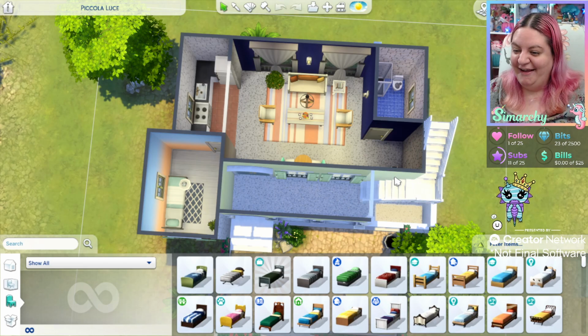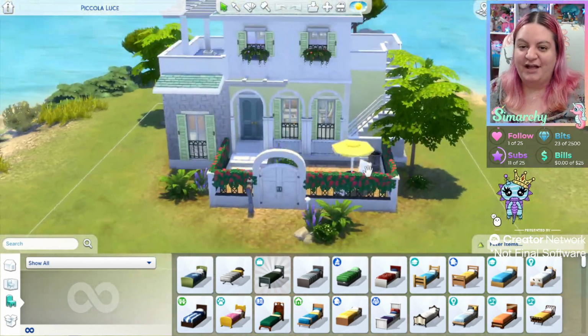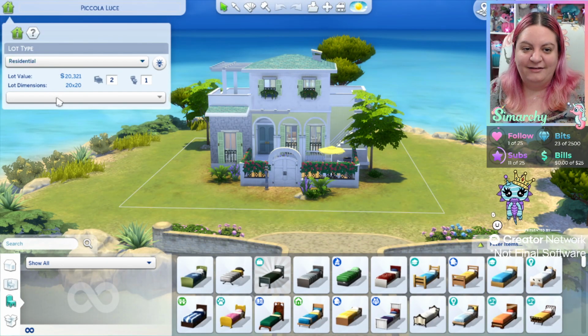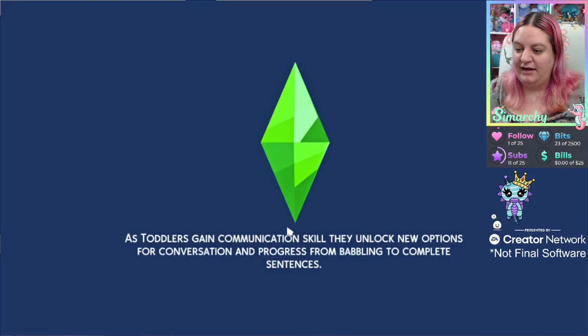Hi, Mikey. How are you? It is adorable. I love the colors. Colors make me so happy. That is Piccola Luce, 20 by 20. All right, let's move on to the next one.